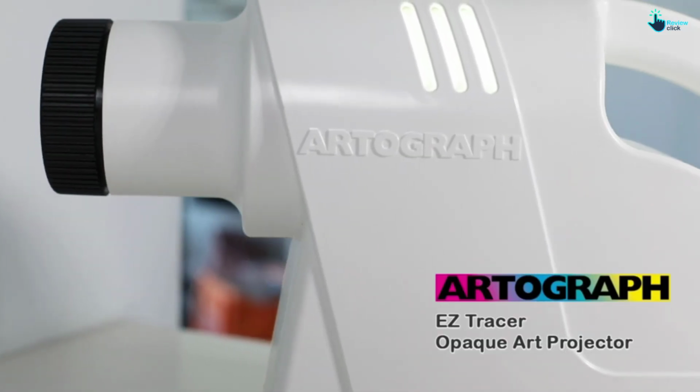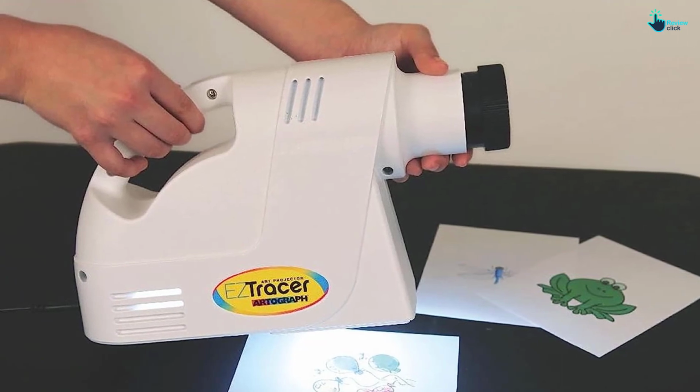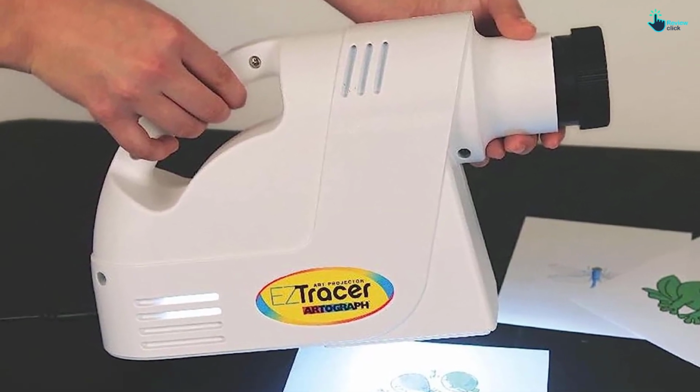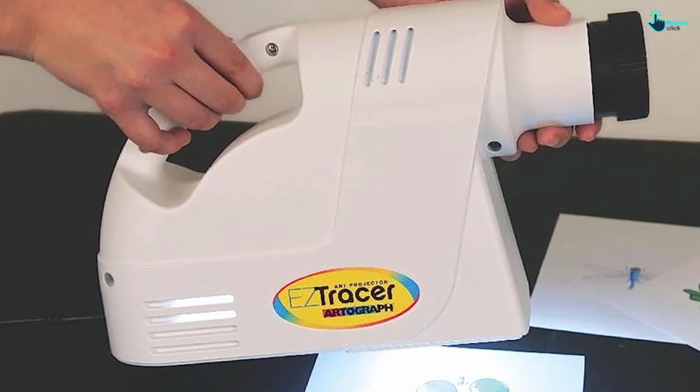The projector requires an LED or fluorescent light bulb, not included, and incandescent bulbs cannot be used as they are too hot for the projector. The Artograph EZ Tracer is ideal for use in schools, workplaces and studios for small drawings and murals.